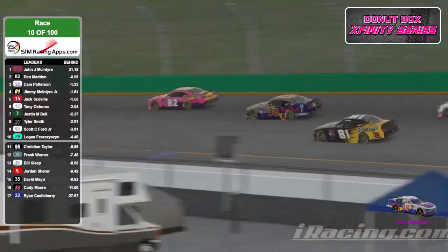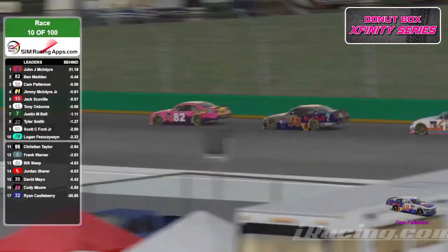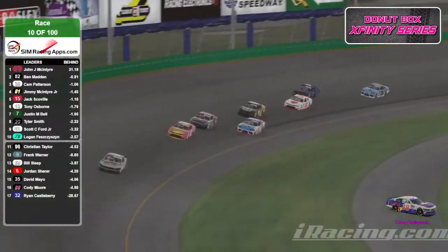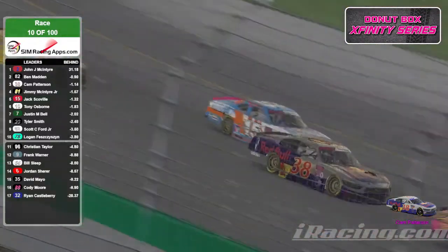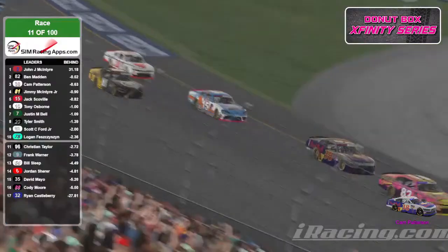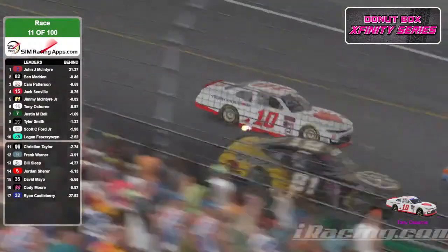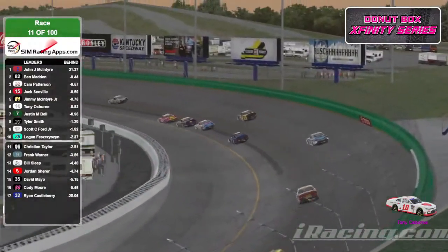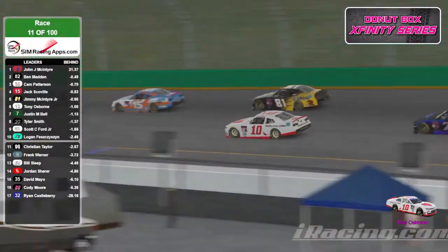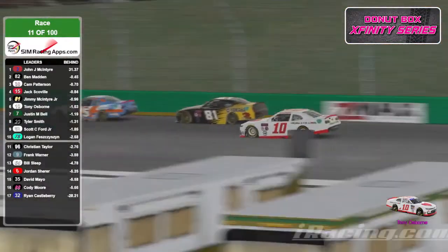Might have been a little contact there between Cam Patterson and Jimmy McIntyre. I'm not sure, but both cars get away clean. And look at Jack Scoville. He's looking to the inside of Cam Patterson now. Wasn't able to make it stick. A lot of good battles here. Tony Osborne's still up in this fight. He's 6th place right now, but he's still next to all these guys, as he disappears like Houdini. That was perfect timing. I said he was still with these guys, and then he literally wasn't there. It's pretty funny how that works out.